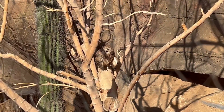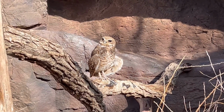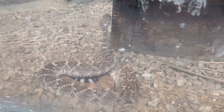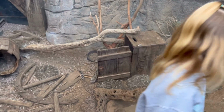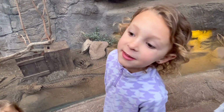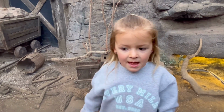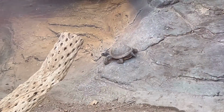So far so good. We've seen many creatures. So far my favorite one was the owls. There's 10 rattlesnakes. So we're at the zoo, and there's ducks and lots of animals. Stop calling it the zoo.